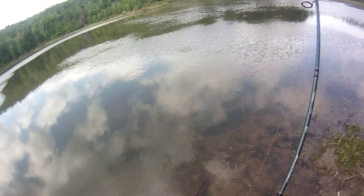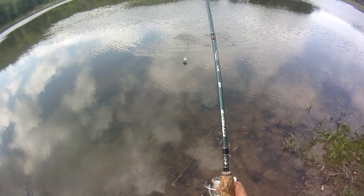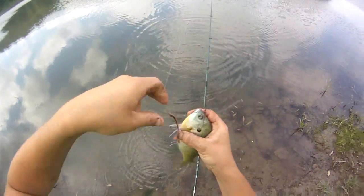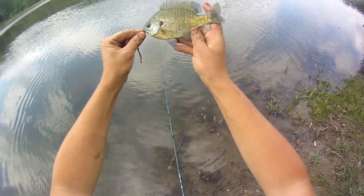I'll hit this little spot right in front of me here. This little area. There's a couple beds in there. And then I think I'm going to pack up and start moving. There we go. Just a little guy, 7-incher at best.